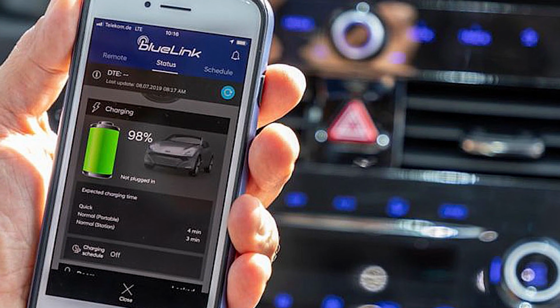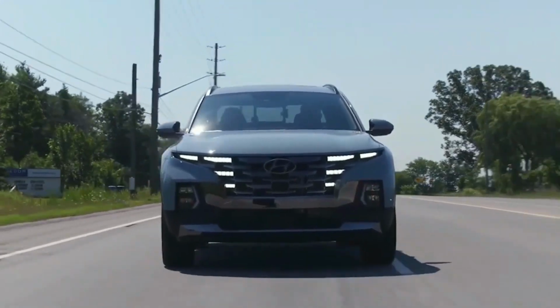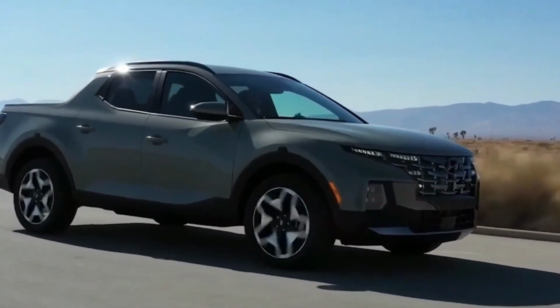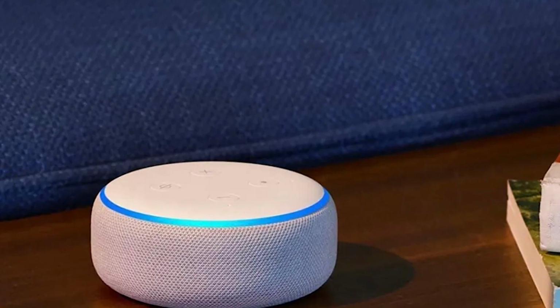Hyundai takes connectivity to a whole new level with its Blue Link services, available free of charge for 3 years. With this fantastic feature, you can remotely start the truck, lock and unlock doors, and perform a myriad of tasks through the internet, a range of apps, and even Amazon Alexa, all at the touch of a button or the sound of your voice.